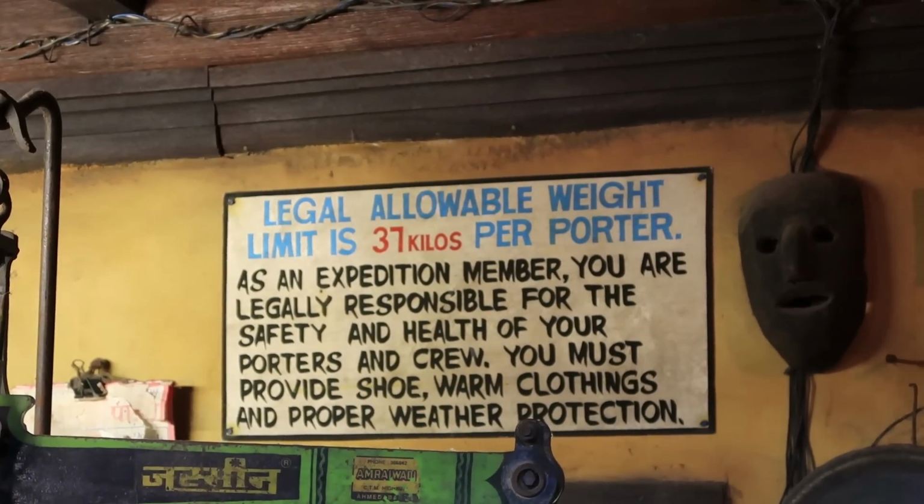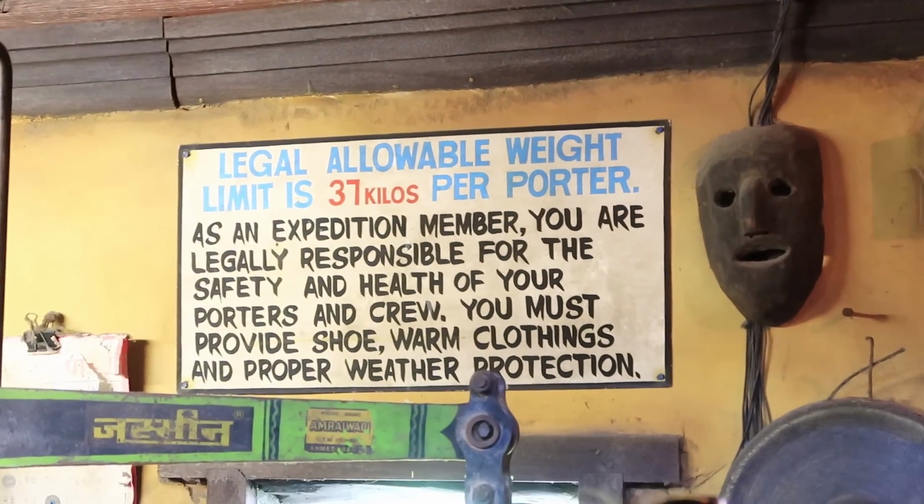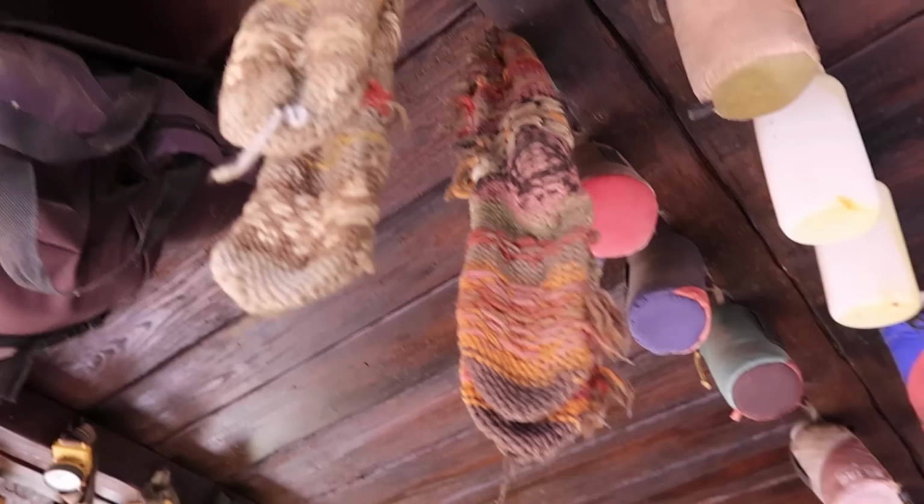You must provide shoe. Just one. Or two. Just one. There's some socks to go with your shoe. Attention, Expedition Everest campers. Once on board, secure all gear in the cargo bag in front of you for your safety.